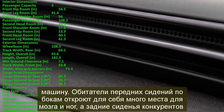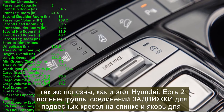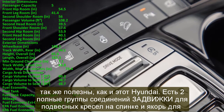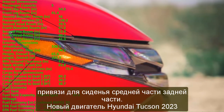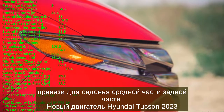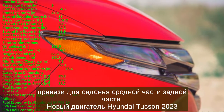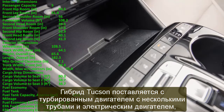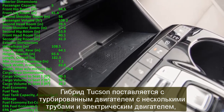New Hyundai Tucson 2023 release date and price. The Tucson hybrid starts at $29,050. That is one of the most affordable base prices among hybrid and electric SUVs. The top of the line Tucson hybrid limited trim's starting MSRP is $37,350. That is also under average for any hybrid SUV's top trim price.